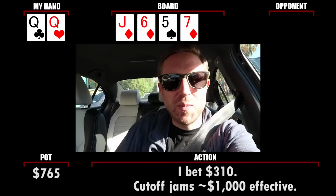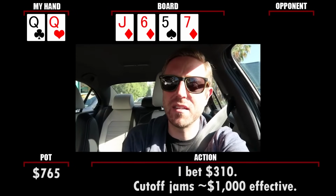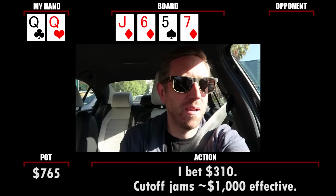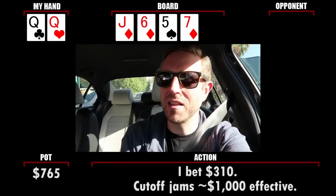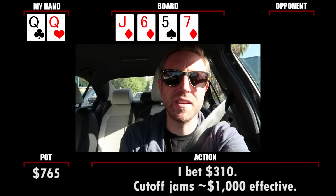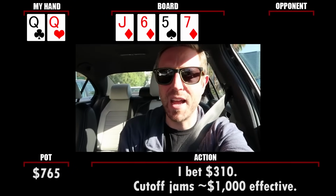Again, not that great of a spot. Not beating any value hands, obviously. Unless he happens to have a pocket tens type hand that he's just overplaying and reads my bet as weakness. That could be a little bit wishful thinking. He can for sure have some semi bluffs here though. I think he can easily have, like I said, an ace king type hand with an ace of diamonds.